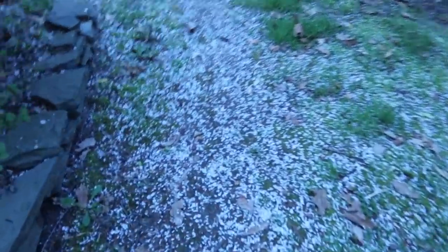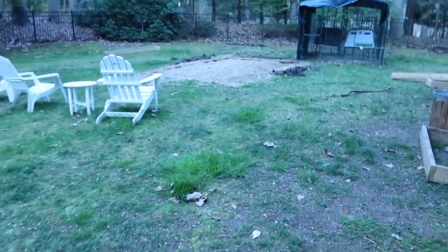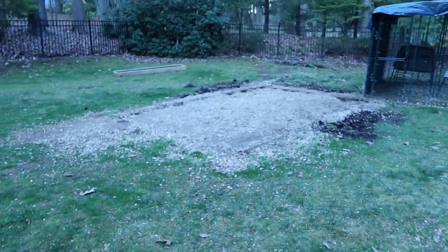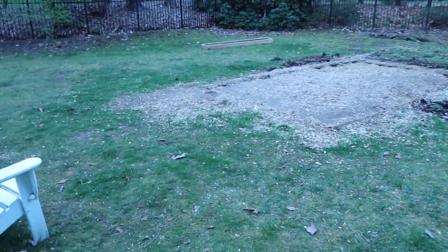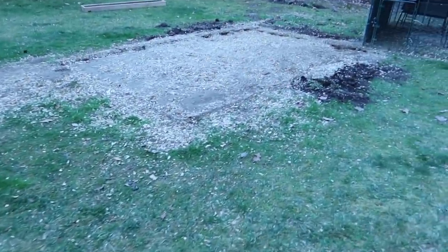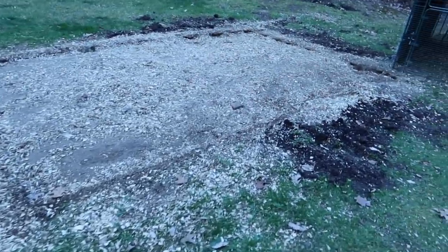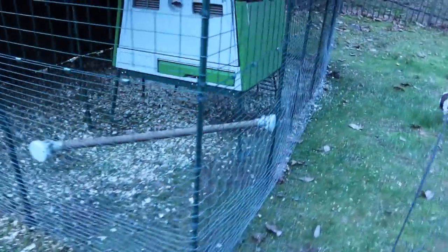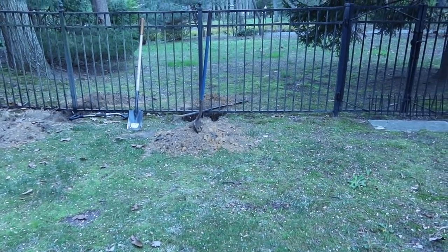So we moved the coop yesterday. We literally picked it up and moved it down here. They have all fresh grass, and we put some of the stuff down, and they're in a new spot, so they'll be busy today.